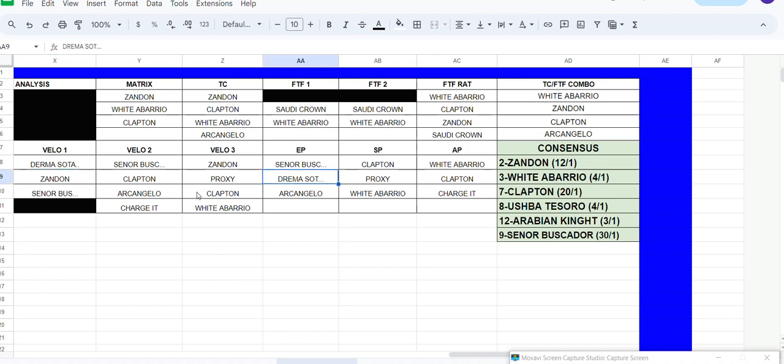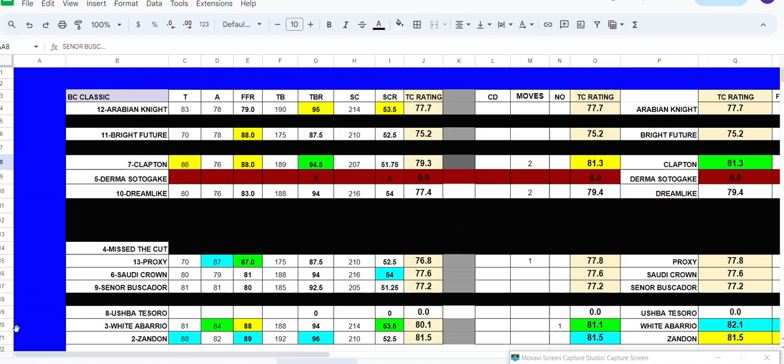He shows up second in the early pace, but he shows up nowhere else. So I'm not using him at all in my top. But here's the thing, Senor Buscador. I told you I love this horse in the mile. Okay, if we take a look at the mile real fast.